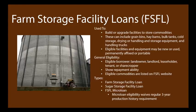So the nice thing about those microloans, they have to meet the other requirements here, but the microloan eligibility waives the regular 3-year production history requirement that you would have for these FSFL loans. So if you're a little bit newer to farming, or if you know that your project's going to be a little bit smaller and won't require the whole loan maximum, you might look into those microloans as a little bit simplified, easier, and maybe more friendly way for you to get into these farm storage facilities.